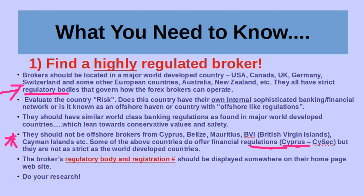This is super important right here, guys. The broker's regulatory body and registration number. The registration number should be displayed somewhere on their homepage website. So do your research. You can always pause the video and go over every single point, and I urge you to do that. That is super important to do that, okay? So this is #1. Find a highly regulated broker.